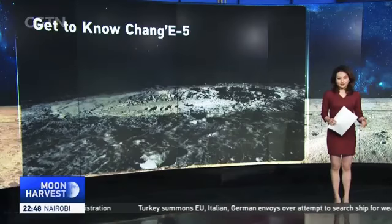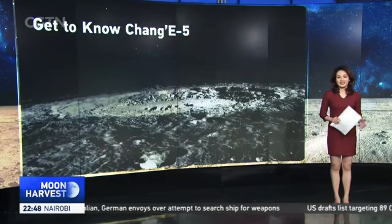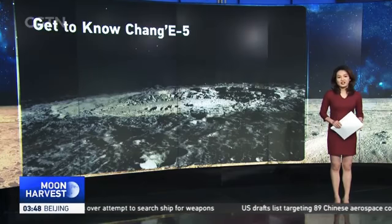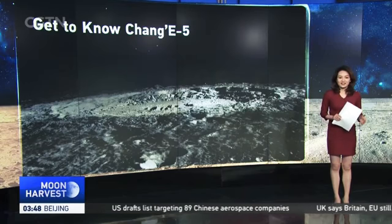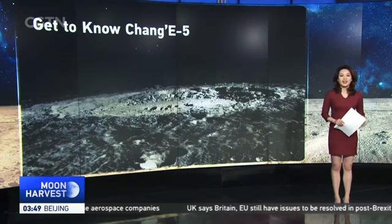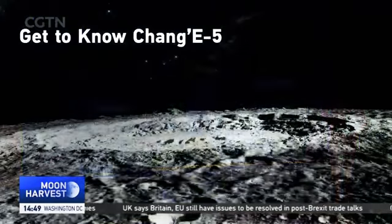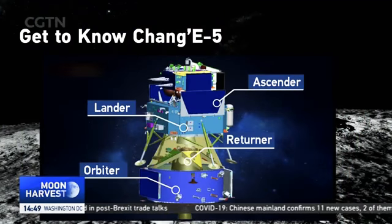No spacecraft has brought back moon rock samples to Earth since the last Soviet mission in 1976. China's Chang'e-5 will soon take on the challenge. The craft's mission is to collect samples from the Mount Rumker region on the near side of the moon and bring them back. The 8.2 metric ton Chang'e-5 is comprised of 4 modules: a lander, ascender, orbiter, and returner.